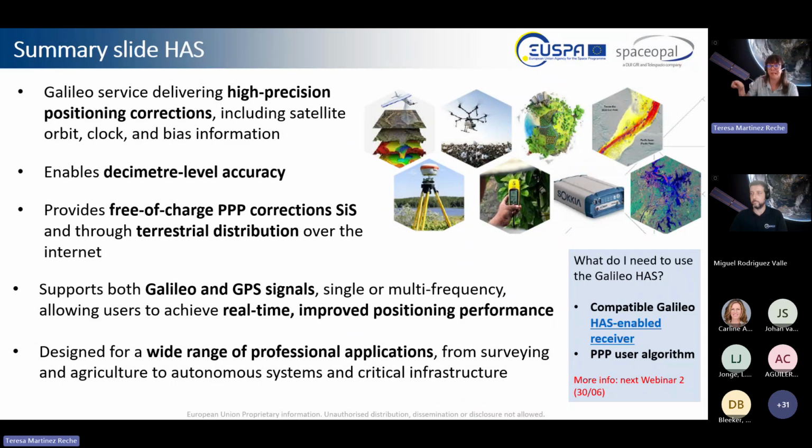Just in the bottom right part, I put a link to the HAS enabled receivers, but I don't want to give more information because this technical information about the receiver performance will be explained in more detail in the next webinar next week. But I consider it relevant to at least mention and put the link to the HAS enabled receiver list that we are constantly updating in EUSPA and GSC.